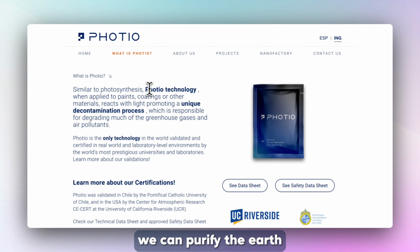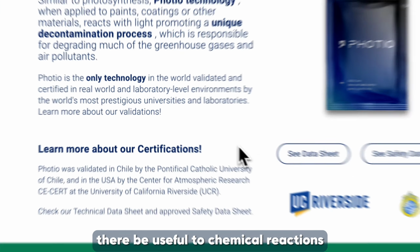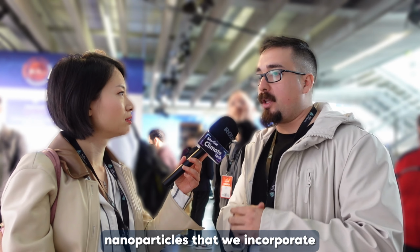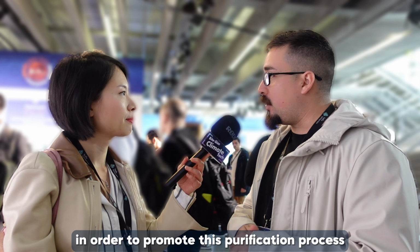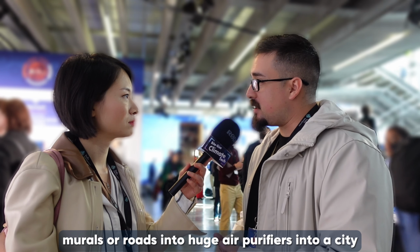We can purify the air just by painting, applying our nanotechnology there. We use photochemical reactions, nanoparticles that we incorporate into different construction materials in order to promote this purification process. We transform buildings, facades, murals, or roads into huge air purifiers in the city.